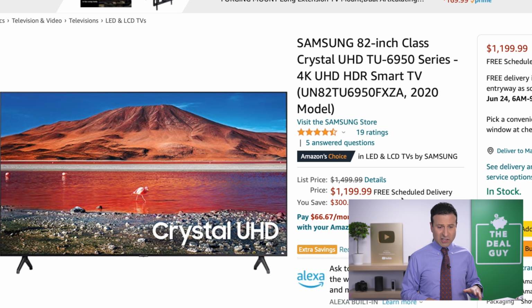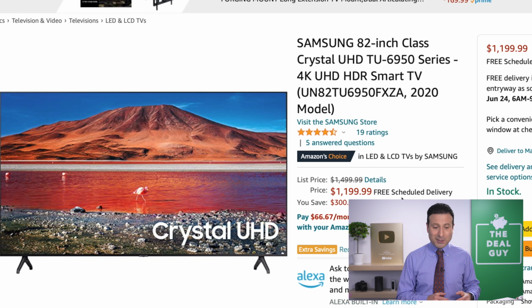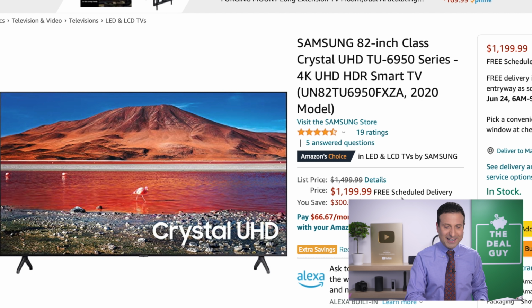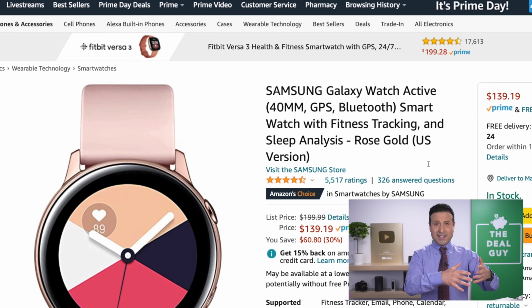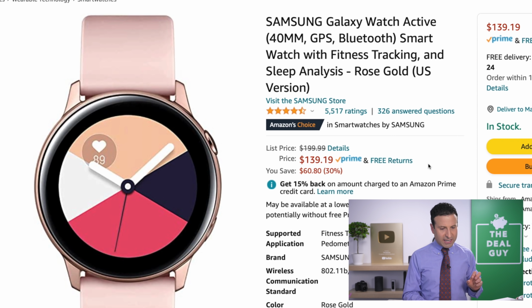The Samsung 82-inch Class Crystal HD TV that you see right here, it's a really nice price drop, $300. Just looking at my time right now because I know I got to speak faster so you guys can move on and buy these deals quickly. The Samsung Galaxy Watch Active, $139 down from $199.